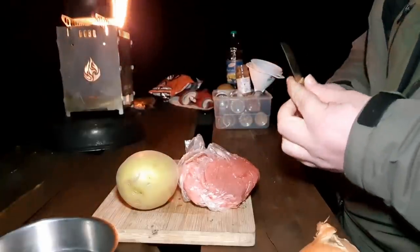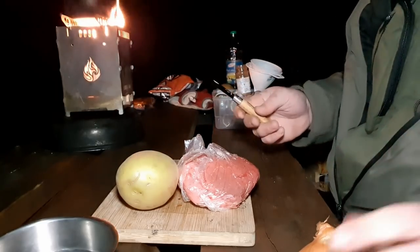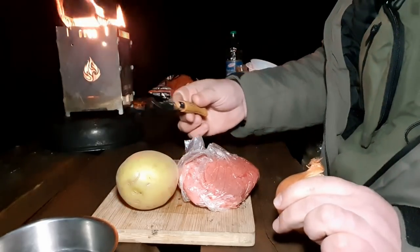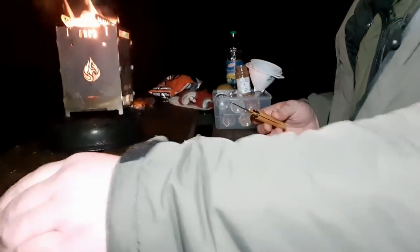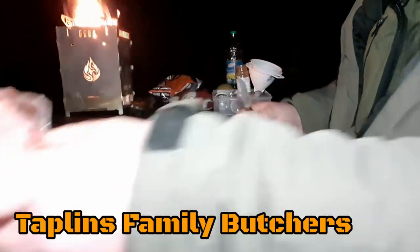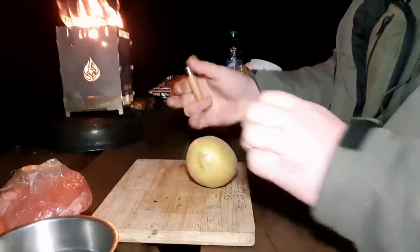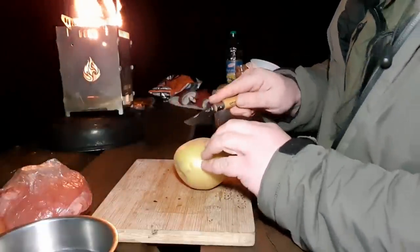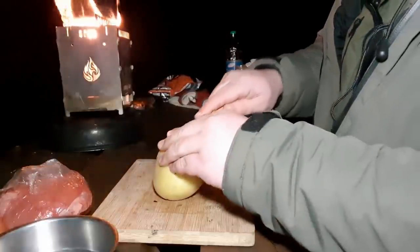Right, well then, just while the oil's warming up for the chicken nuggets, I'm going to do the prep work for my meal tonight. So I'm just going to have quite simply steak, potato and onions. The steak I've got from a local butcher that we've been going to for years as a family. Taplins, if you're in the Bradford area, you'll know of Taplins. If you don't know of Taplins, go down, tell them where you've heard it. Might get a free steak next time I go down, but I doubt it.